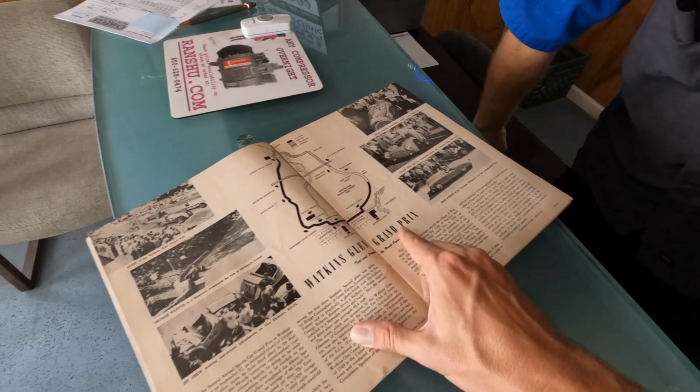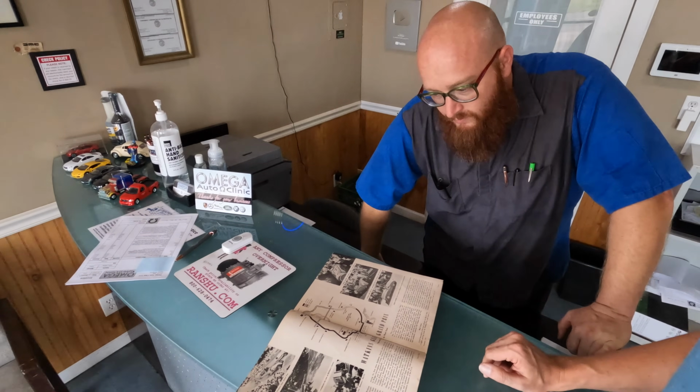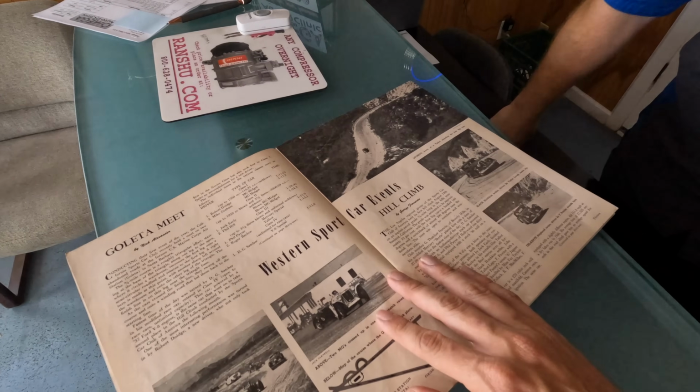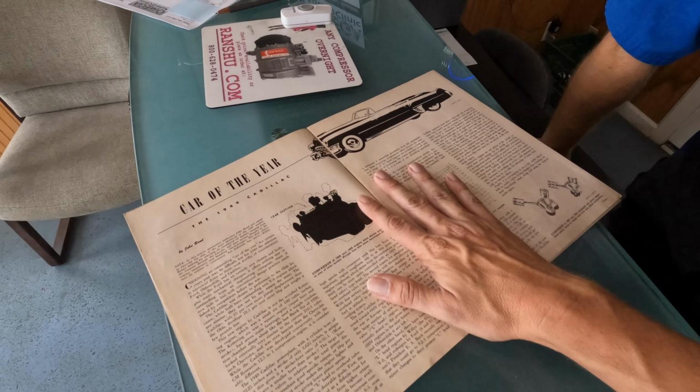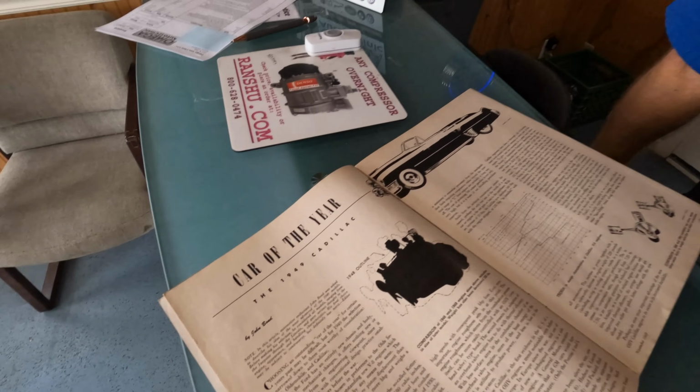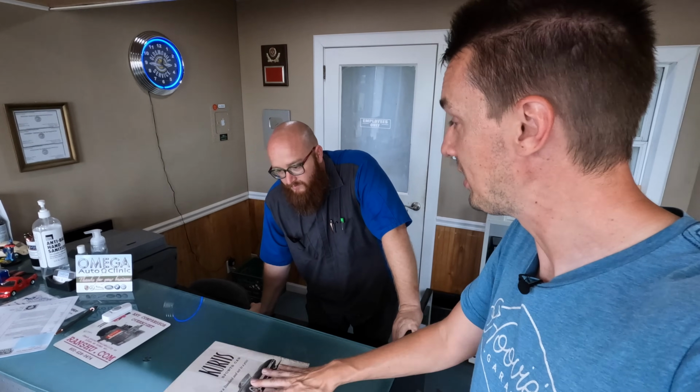Watkins Glen Grand Prix in 1949, which is where I went and did the driver start your engines last year. Also, the Pikes Peak Hill Climb coverage, just so dang cool. But then you see the very first Motor Trend car of the year was this Cadillac. Anyway, thought you'd like to see that. And anyway, I'll just be on my way in the Cadillac.